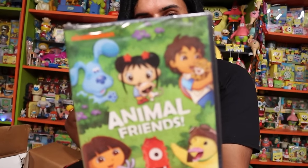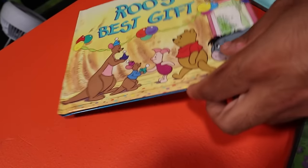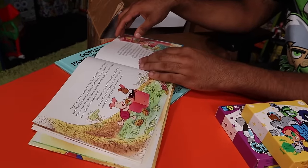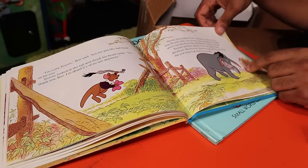We have Nick Jr. Animals and Friends, sealed, and we also have Roo's Best Gift. What is Roo's Best Gift? I gotta find out. Wasn't there a movie about this? I know there's a Roo movie, I think. He took Eeyore's tail! Or he's giving it back. Oh, yeah, he did.